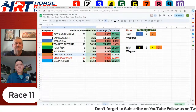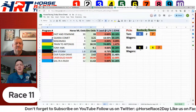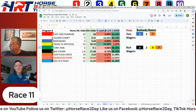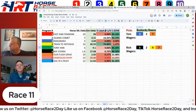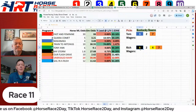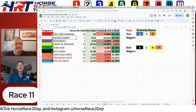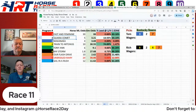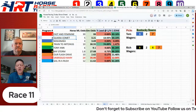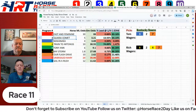I like the 6 horse in here, Bay Storm, the morning line favorite in here. Did run faster fractions last time out. Its record says that in the second start after a layoff, it should be even faster today. Quaria Comet, the 2 horse, gets my second selection. Did run at Kentucky Downs. Did win that race at Kentucky Downs. Did improve a lot through the first half mile of its last race. And did put in a couple of nice maintenance workouts between races.